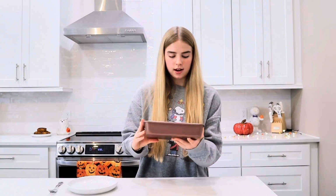And now we wait. Okay, so the baked oatmeal has cooked. I left it in there for 40 minutes and it definitely is done. It's nice and browned on the top. Made the house smell amazing. So it's finally time for me to have a slice.